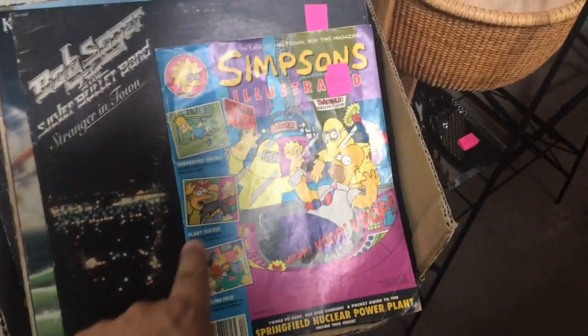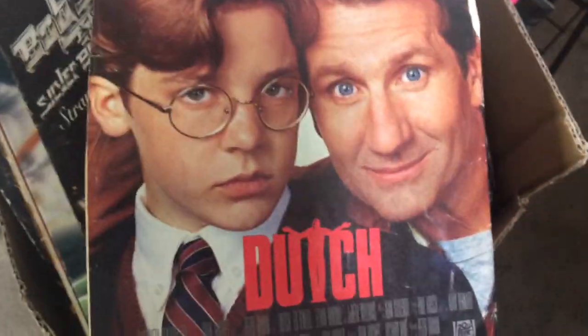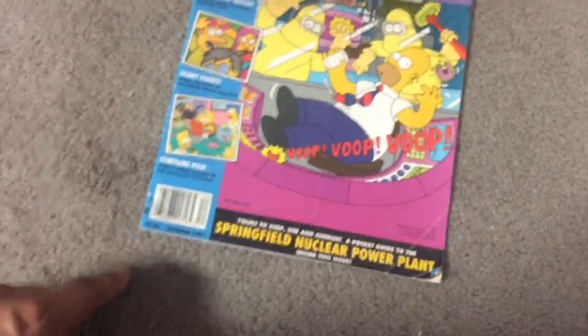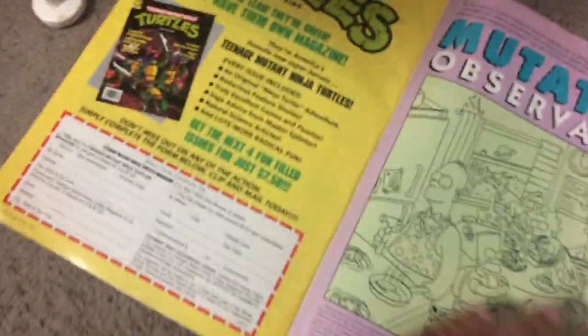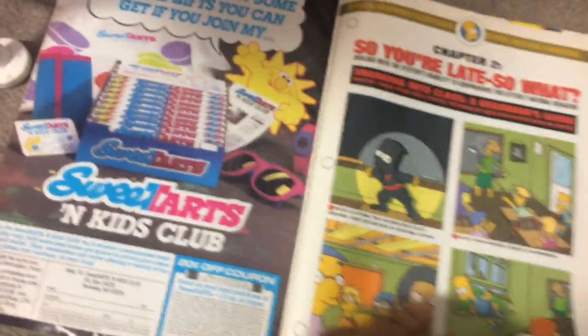Across from this is an old Simpsons illustrated thing. It's really old, you can tell. They're promoting Dutch, that classic movie, in the back. This is definitely from probably '89, '90, '91, around that time. I don't know exactly, but let's see what's inside here. Maybe they've got some old ads, I'm sure. It's pretty rad though. Ninja Turtles. Look at that, that's awesome. Let's see what they've got.